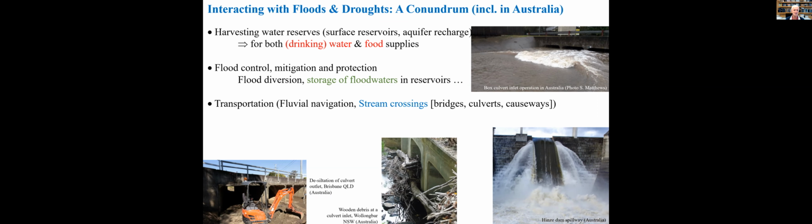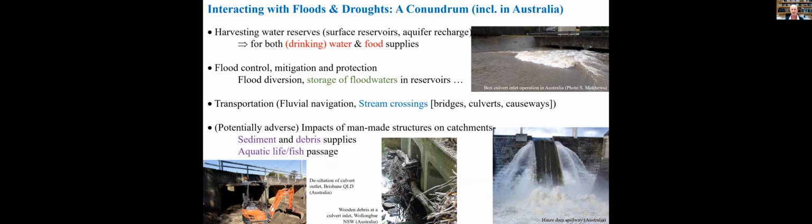And thus, hydraulic engineers are facing a conundrum because hydraulic structures potentially may impact adversely the catchment through some interruption of sediment and debris supply, as well as aquatic life and fish passage. So in the next few minutes, I will share my fascination for one type of Australian indigenous structure, the rock fish traps. I'm aware that there are many types of indigenous fish traps, and there are rock fish traps in coastal zones, but today I shall focus on permanent rock fish traps in inland waterways.